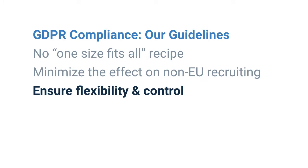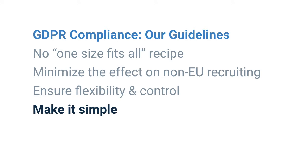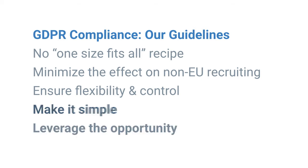3. Rather than mandate rigidity, we wanted customers to have the choice and flexibility to define and implement their own data collection and retention policies. 4. Recruiters and hiring managers are not legal experts, so we tried to make GDPR compliance tasks clear and simple for everyone. Finally, GDPR is an obligation and an opportunity, so leverage it. Use GDPR as an opportunity to add transparency to the candidate experience and clean outdated candidate records from your database.